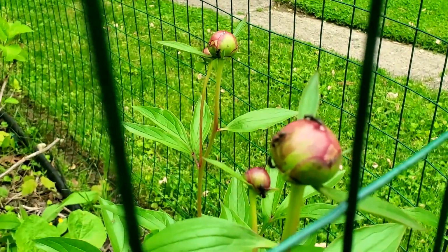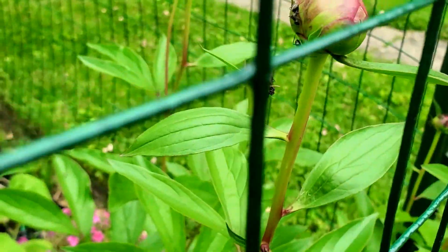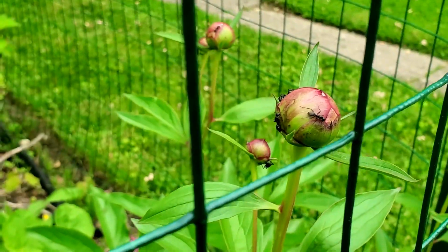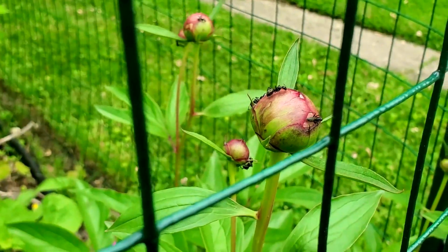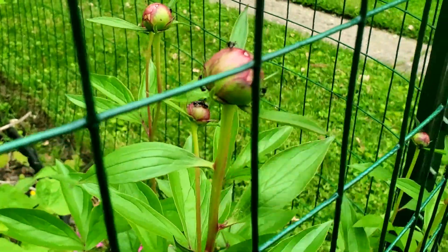Notice a bunch of the ants. I don't know if there's supposed to be ants on here. Usually when you see ants in your garden, on your plants, it is a sign that you have aphids around. So I don't know if that is what I have. That can't be good.